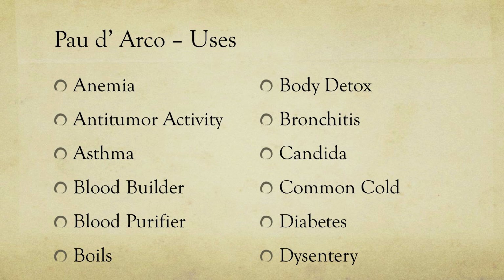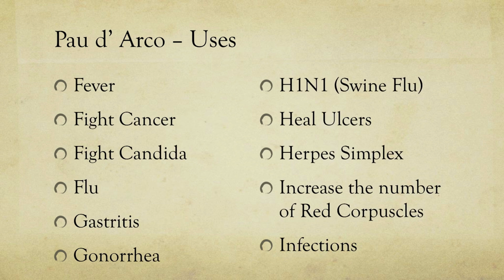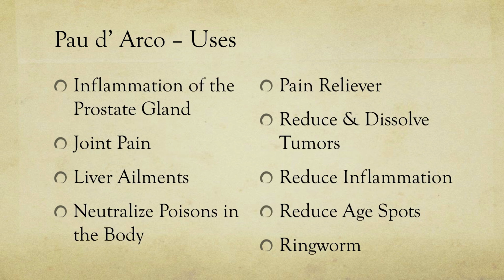It's a body detox, bronchitis, candida. It's good for the common cold, diabetes, dysentery. It's good for fever. It fights cancer, fights candida, flu, gastritis, gonorrhea, H1N1 swine flu, heals ulcers, herpes simplex, increases the number of red corpuscles. That's a good thing. It's good for infections. Inflammation of the prostate gland.